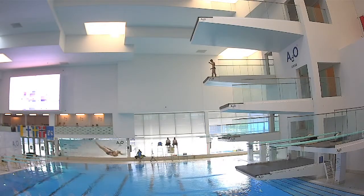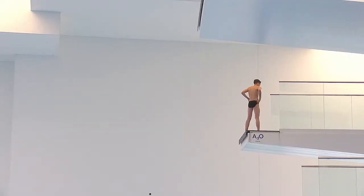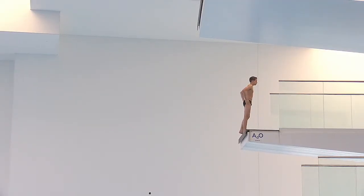Over to Ollie. Same dive. Back 2.5 somersault, tuck position.